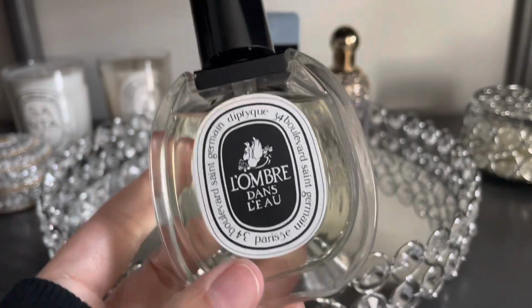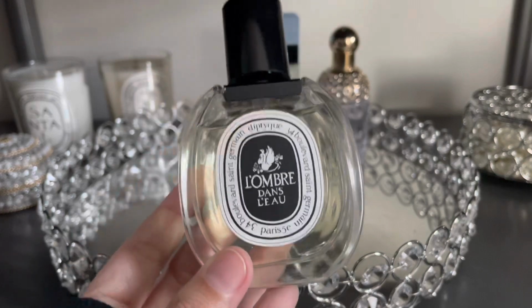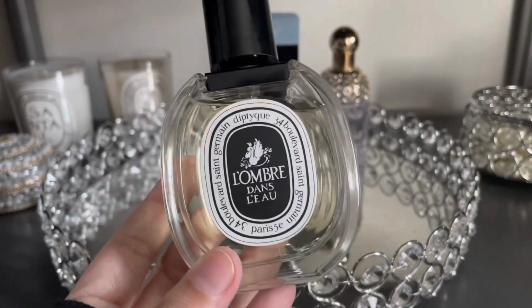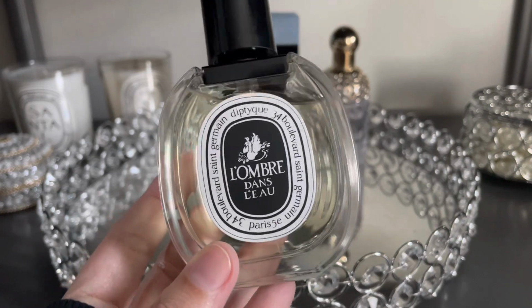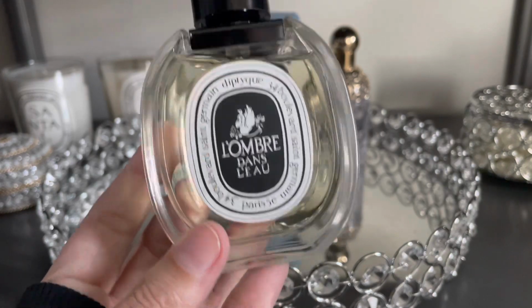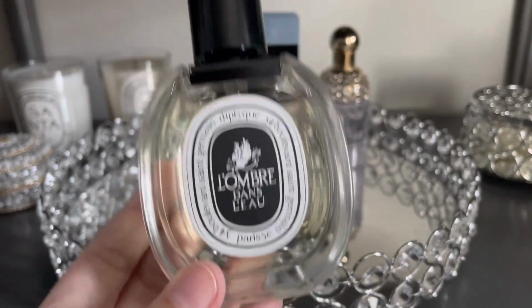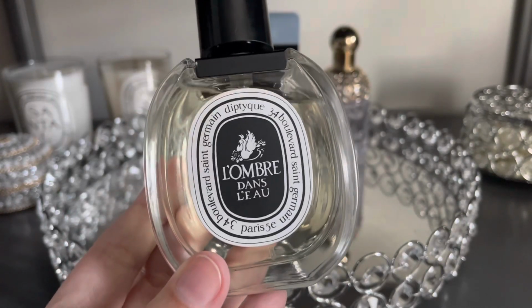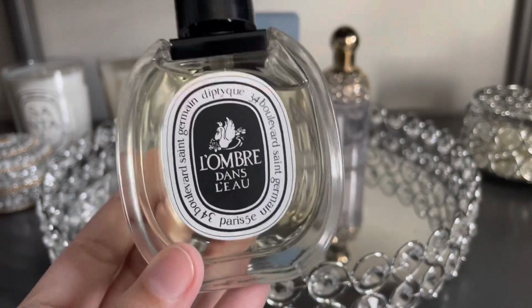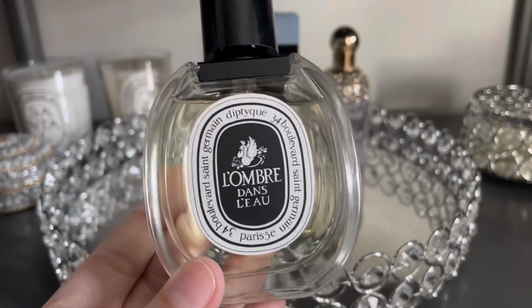Next up from Diptyque, I have L'Ombre de Danzelot. This is a really beautiful fresh blackberry and rose scent that I was thinking about decluttering just because I found it a little bit dry and not as juicy as a lot of my other fruity fragrances, but there's something about this that I really enjoy, especially on a hot day when I don't want anything sweet, I don't want anything overly floral, and this is just such a great layering fragrance with a lot of my other fragrances from Diptyque, so I have decided to hold on to it.